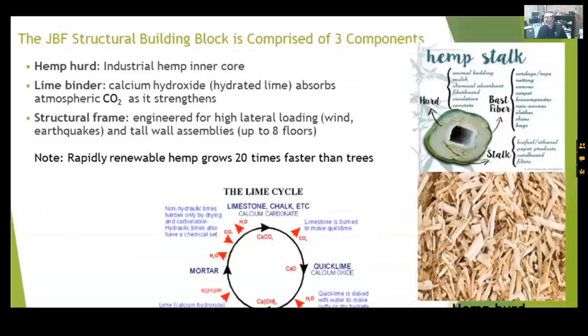So I just wanted to come back to the idea of hempcrete. We take hemp hurd, which on the lower right of your screen is actual hemp hurd that's been processed down. We combine that with lime binder and water. We form that into a mold around that structural frame, and then we send it into the room to be cured. And it sits there and absorbs a bunch of CO2 while it cures. Next slide, Harold.